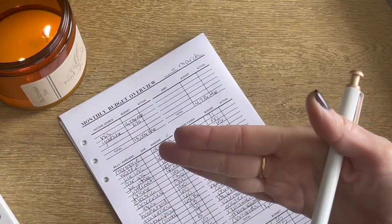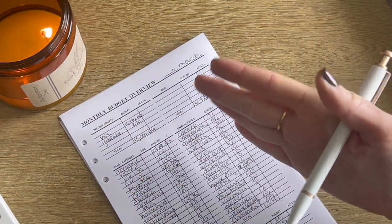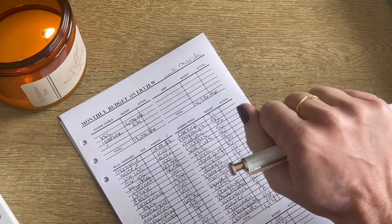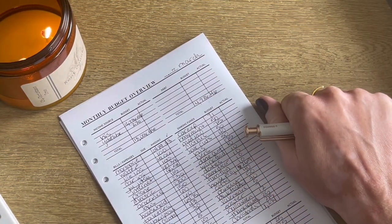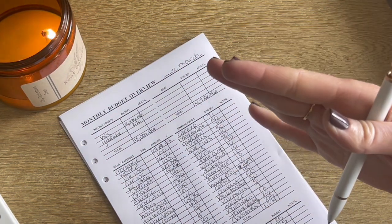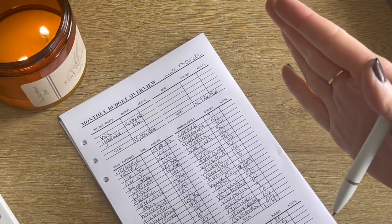There's no two ways about it. Being disciplined is what gives you freedom. And I cannot stress to you enough the importance of doing something like this. It's actually really fulfilling to manage your money.